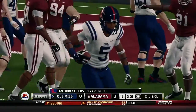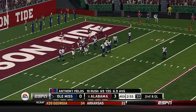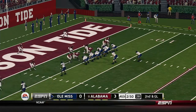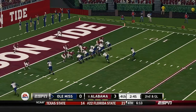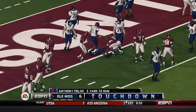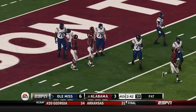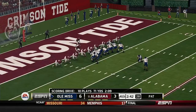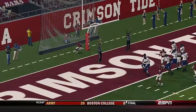Runs it and tackled in the backfield. Less than 3 minutes in the game. He's in! Touchdown! And they take the lead. Converts the extra point.